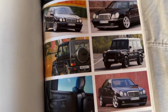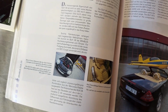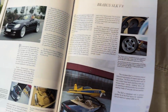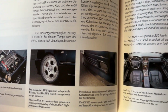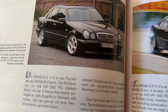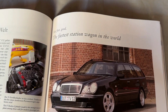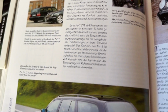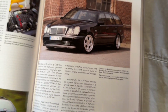And we have some of the models highlighted here. The 6.5 liter SLK, I think this was reviewed on Top Gear at one point or one of those shows. That car must have been really fast, being so light. V12 on a 210. And we'll see if we look here, it does have that lip spoiler and carbon fiber. And here it is, the V12 wagon, the fastest station wagon in the world. Really awesome. That giant M120 stuffed in there. Amazing. It'd be really cool to see one of these in person.